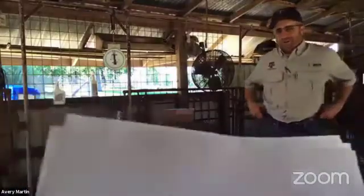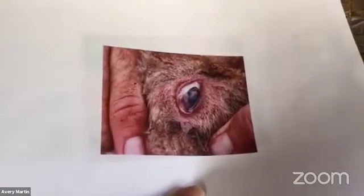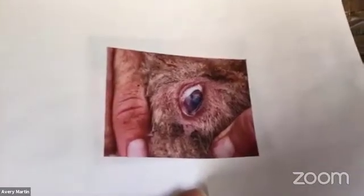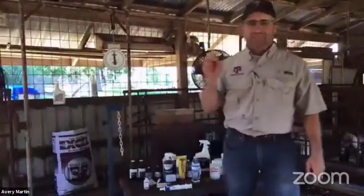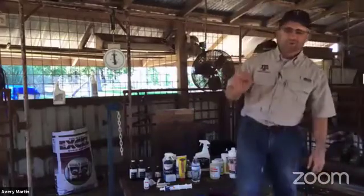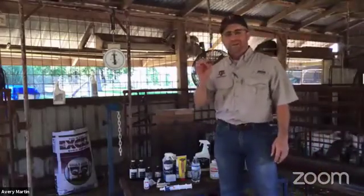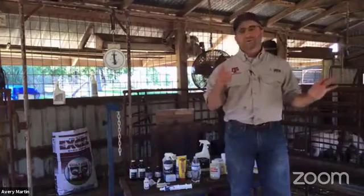And here we're going to show you the second stage of Pinkeye. What causes Pinkeye? A lot of times it's a chlamydia type organism, but it is transmitted by flies. And so we control the flies in our barn. We can help control Pinkeye because once you get it in there, it can go through all of them.